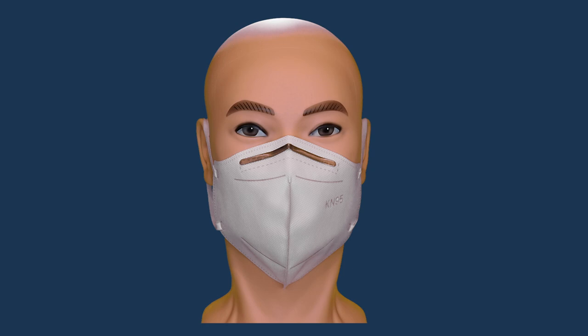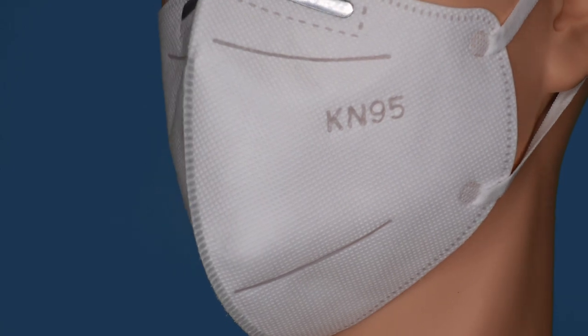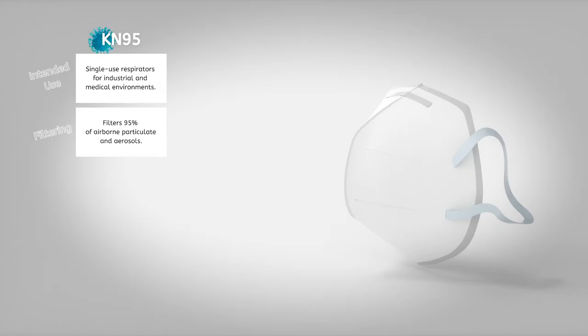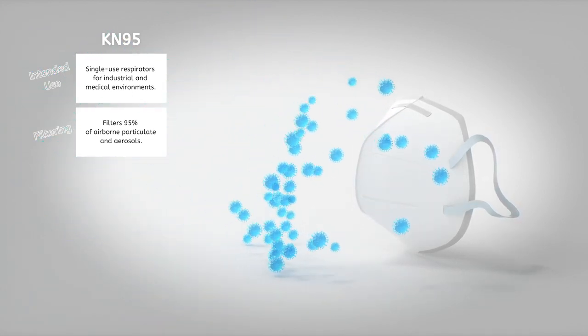This is a KN95 mask. It's designed to provide a seal and to fit closely to the face. KN95s are essentially the Chinese version of an N95 and were designed to be used in industrial and medical environments. Like an N95, the filter performance is supposed to be greater than or equal to 95% efficient. There are some variations in testing, but overall they have a lot of similarities in design.